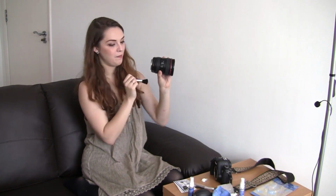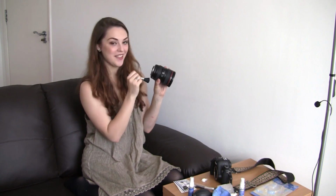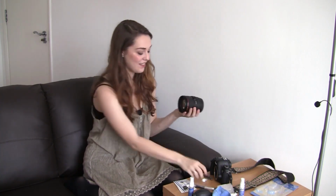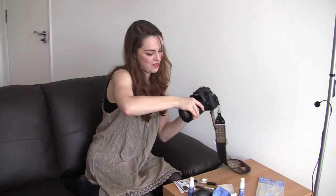Pixapro cleaning kit. Clean! And the dirt is gone. Does anyone who's not from the UK get that reference? Oh, I used to love that as a child. Well, that, my friends, is just sparkling. Let's put that back on before I do some damage.